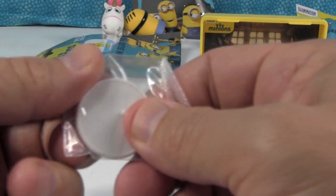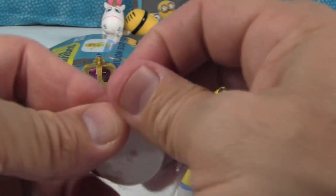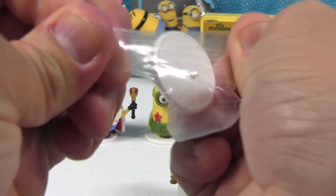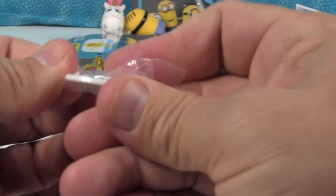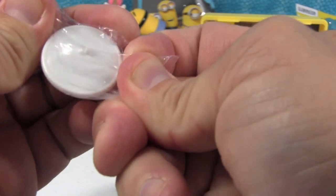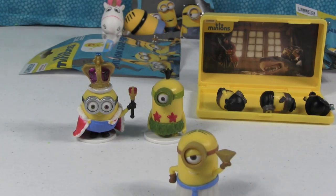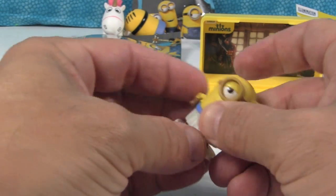I could build a pyramid better than you. Get this stand out. Scissors? No. Will not defeat me. That did not go as smoothly as I wanted it to. Here we go. There we are.